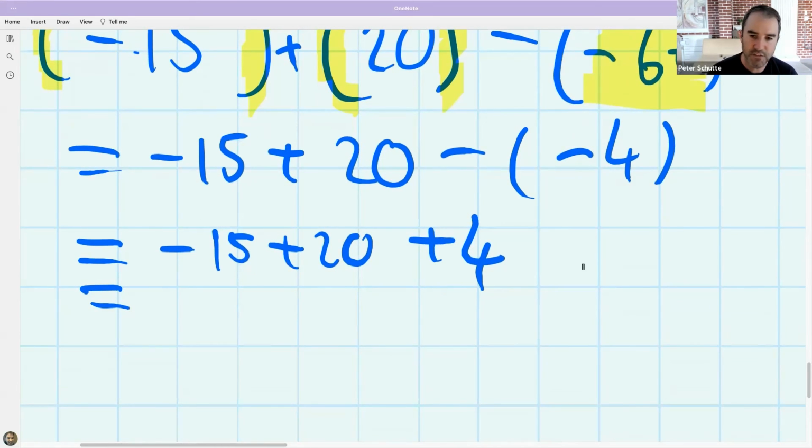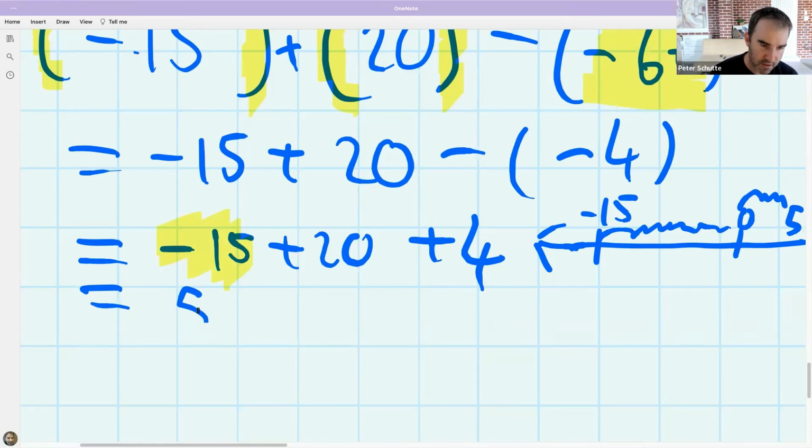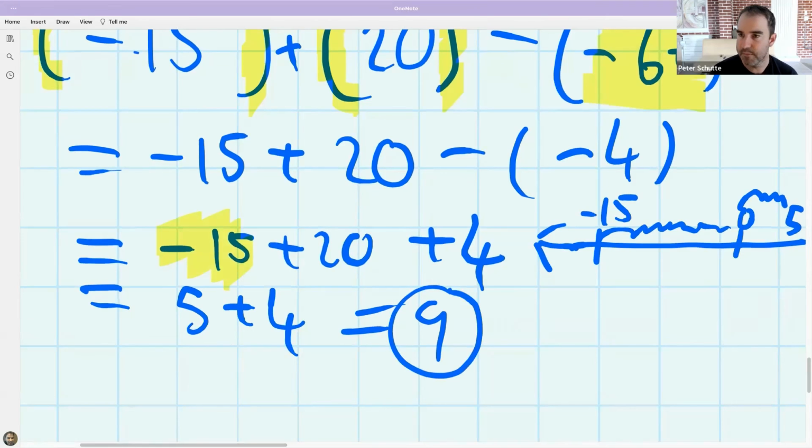So if you start out life at minus 15, which is what I have here, and I add 20, where do I get to? Well, I go all the way up to 0, and I actually have to keep going. I have to keep going 5 more, and I get to 5. And so then I get 5 plus 4, and then I get 9. And so the answer would be 9.